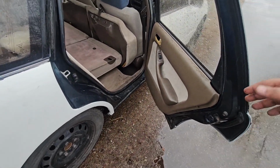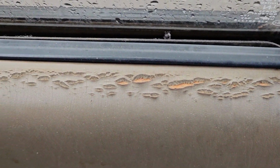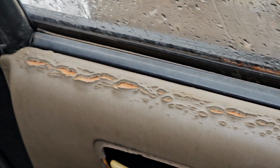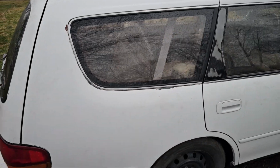So, like I said, New Mexico heat. Let me clean the camera for you real quick. Much better. Anyways, the New Mexico sun and the heat was just not nice to the interior of the car. So you may not have salt and oxidation and snow and ice to rust the vehicle out, but you got extreme heat. So there's that side.